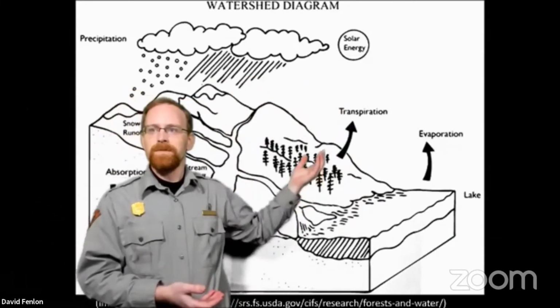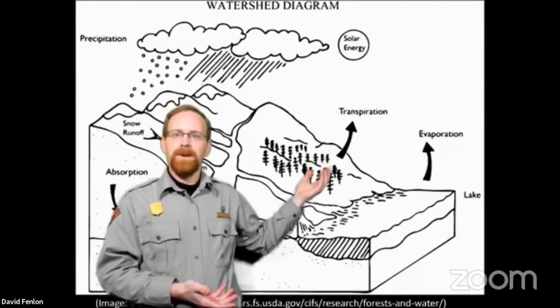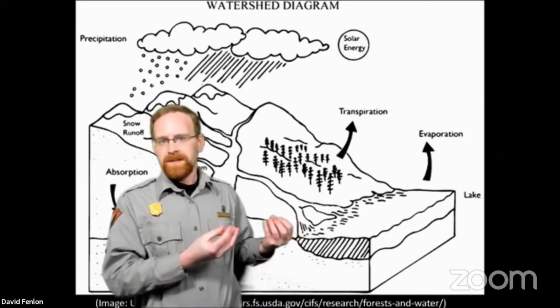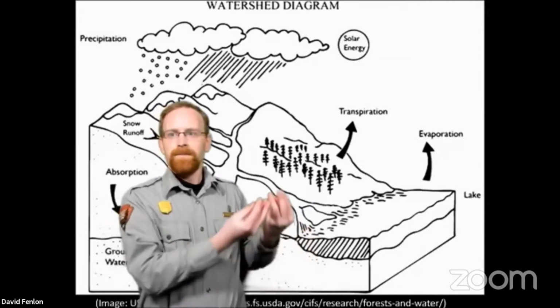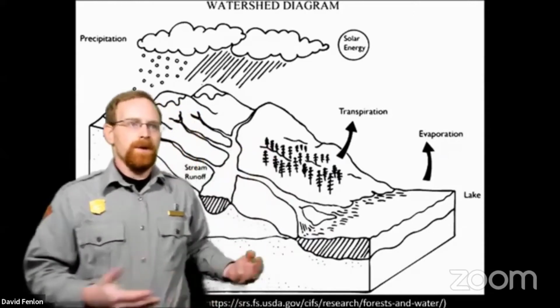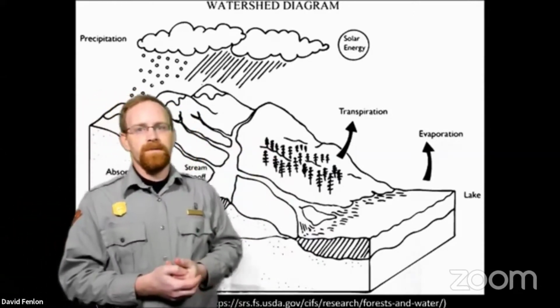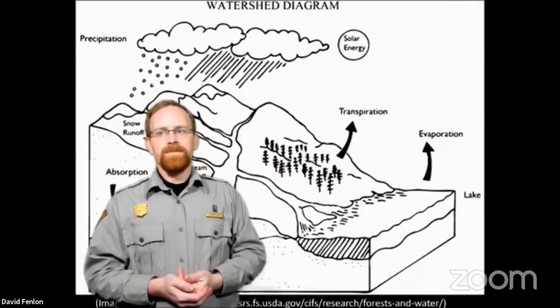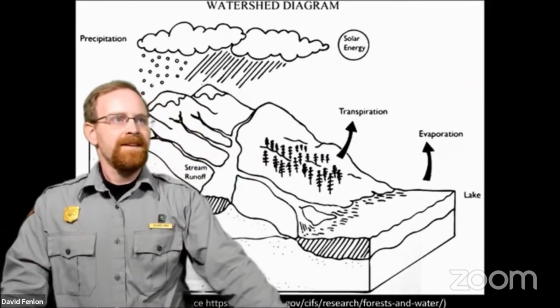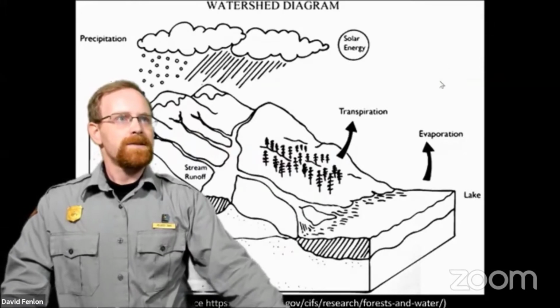Transpiration, which it mentions here, is similar to evaporation through tree leaves and plants. As they're photosynthesizing, they're drawing water up through the roots, right? And transpiring it out into the air, where, similar to water from evaporation, it will make its way up to the clouds and fall again as precipitation. So all of that constitutes a watershed.